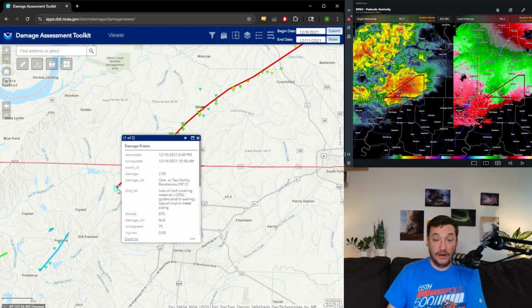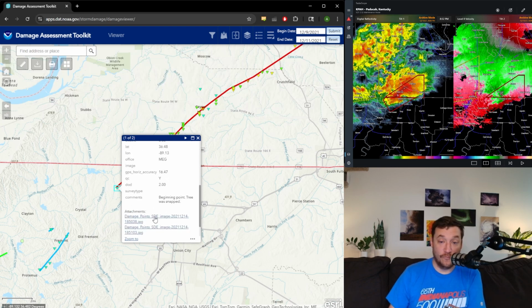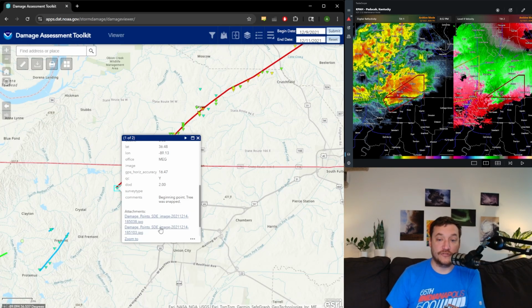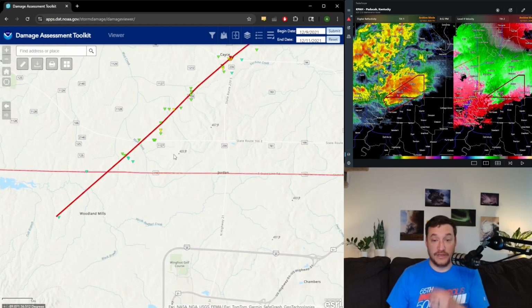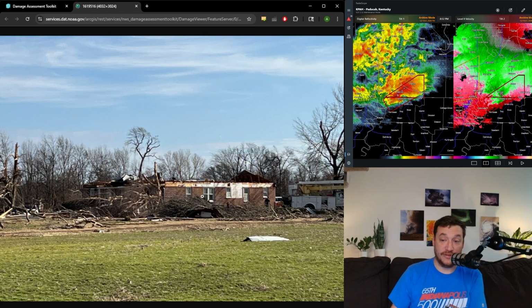So, our first damage here is loss of roofing material. We had a little bit of damage. There's a tree snapped right there. This is where our first touchdown point was for this particular tornado. And we stay at that EF0, EF1 strength for just a little bit before we get to that EF2 damage right about here. You can see a significant portion of this roof of this home was completely removed.